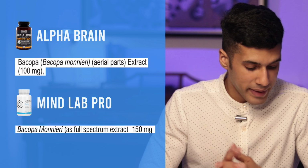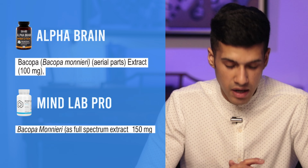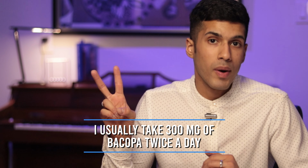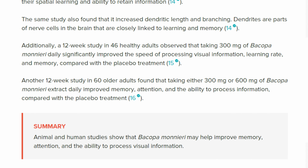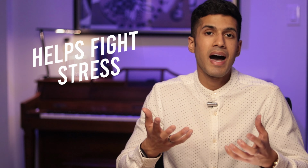Like I mentioned, both products do contain Bacopa Monnieri. However, MindLab Pro has 150 milligrams of Bacopa Monnieri, whereas Alpha Brain only contains 100 milligrams. This is honestly a pretty low dose, so thumbs down to both companies. I'm usually taking 300 milligrams of Bacopa twice per day, so 600 milligrams in total, because that's the dose shown in most research that did positively affect people as far as their memory and as far as fighting stress levels. That's what Bacopa is. It's an adaptogen. It helps you to better tolerate stress, fight stress, have a higher capacity to tolerate stress. And this is one of the more effective nootropic ingredients contained in both blends.